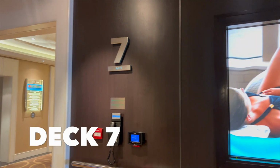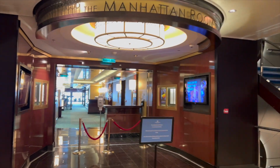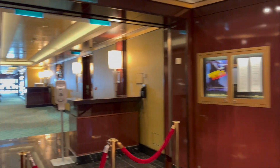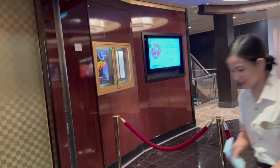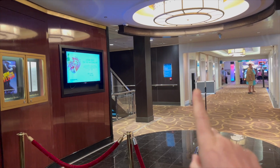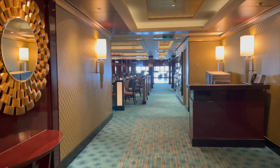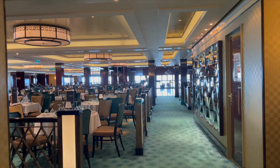Let's check out deck 7. We're starting on this end at the aft. You have the Manhattan Room right here, which is a main dining room, but it's a pretty long wait. They have the same menu as Taste and Savor, but the line when we were here the other night starts right here, and it was all the way back to the elevators just to get on the list. So come early if you want to have dinner at 6:30. You better be coming in here at least by 6 and getting on the list.